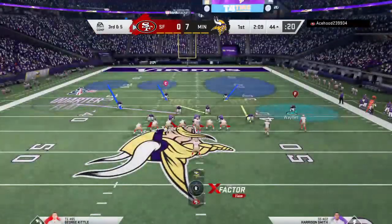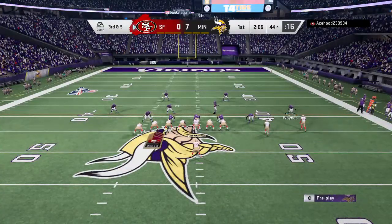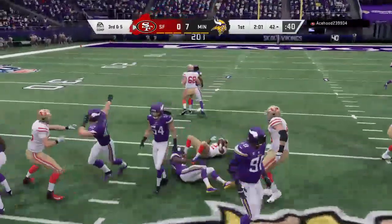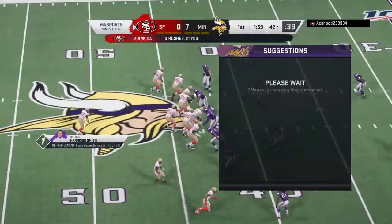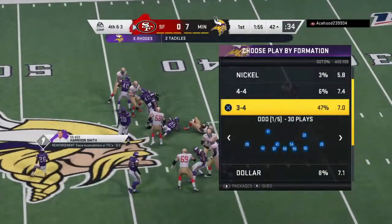Here we go, here we go, here we go. 180! On third down, a run from Breida, and they'll get him down about 3 yards short of the first. Just a gain of 2 there, and it's going to bring up a fourth down.